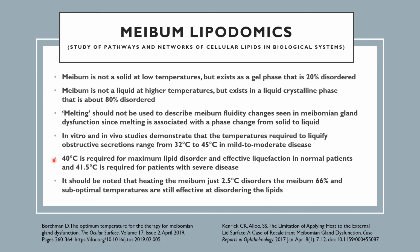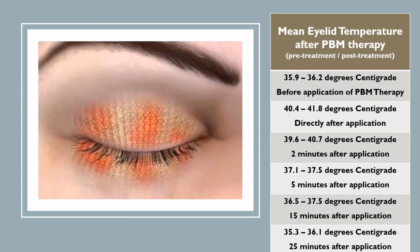Everybody's different. The main thing I want to show with this slide is that you don't have to get it smoking hot to facilitate the expression of the meibum. And some of the manufacturers' handouts and some of the journal articles suggest you've got to get it smoking hot or you're just wasting your time. That is not true. Here's what I'm talking about with the temperature change. And this is after the mask. So when you put the red mask on, any of them, but the red mask is what you're going to be doing most of the time.